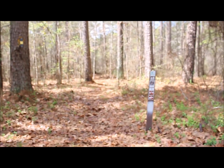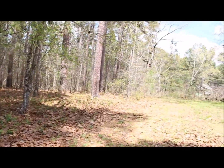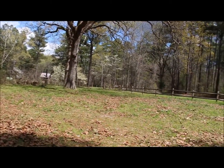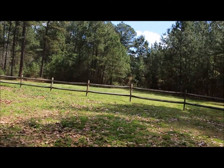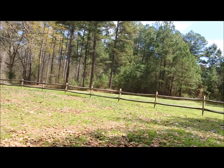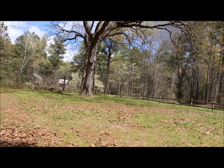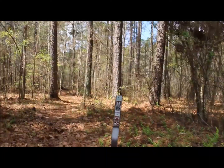Here's the trailhead right there. And this is in Sedalia Campground. Nice little quiet, small campground. Right now I'm near Whitmire, South Carolina. And today is Friday, March 31st, 2017. Alright, well, let's get started.